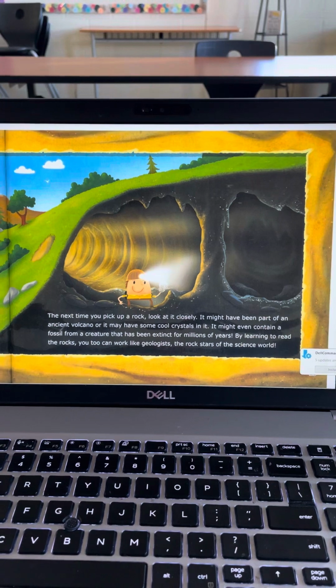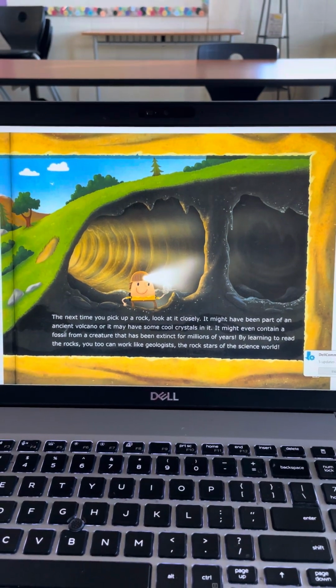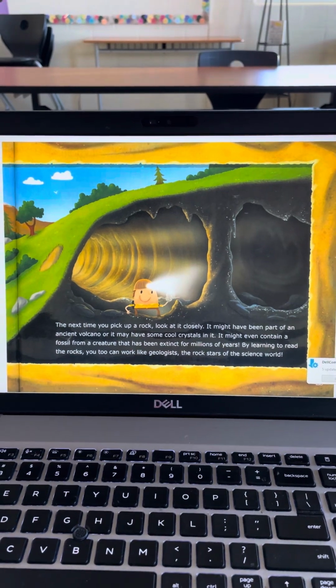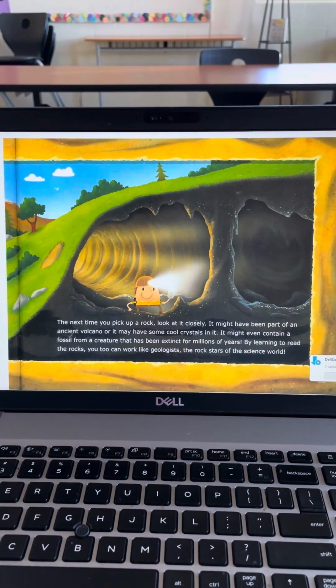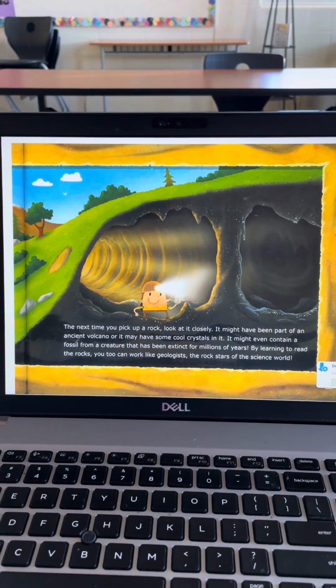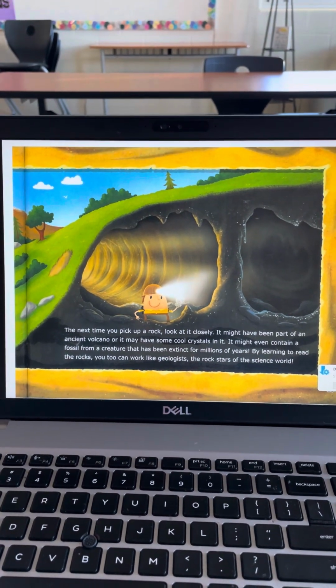It might have been part of an ancient volcano, or it may have some cool crystals in it. It might even contain a fossil from a creature that has been extinct for millions of years. By learning to read the rocks, you too can work like geologists, the rock stars of the science world.